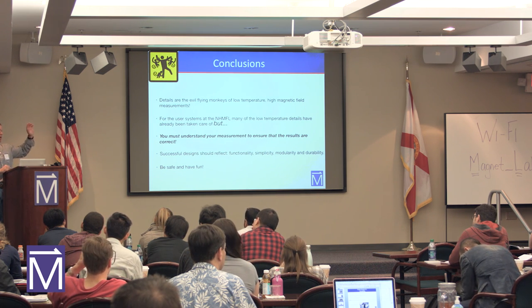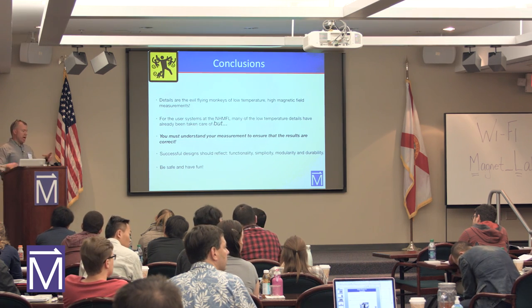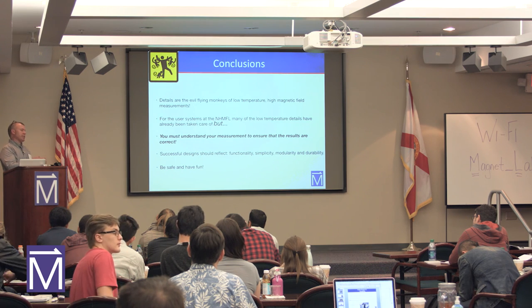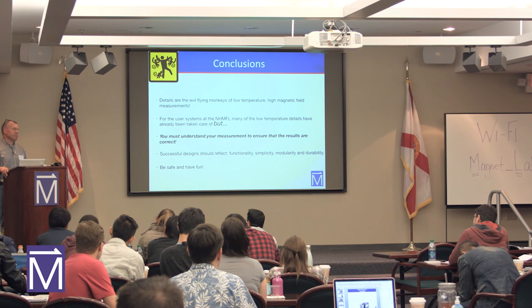So there's STM up at NIST. Hong Wu has a lot of experience with this. And the design of the 1K pot was such that it minimized the vibration from the boiling of liquid inside the 1K pot, because that can affect operation of a scanning probe microscope as well.